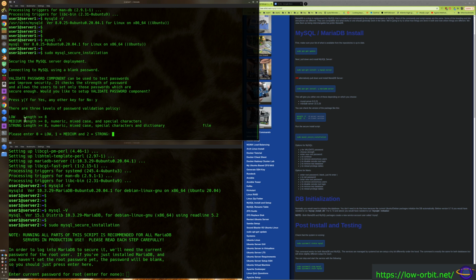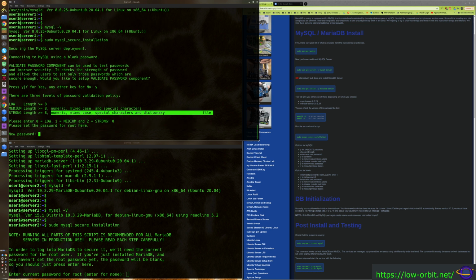You can choose the strength. Low would be length over 8, medium would be length over 8, numeric, mixed case, special characters, and strong would be all of the above and a dictionary file. So it runs it against a dictionary file. So you could choose which one you want. It doesn't matter. I'm going to go with low, so 0 for low, because it's not going to make the demo any different. I'm not really going to show my password, and it doesn't matter. If you want it to force you to use a stronger password, you can. For demonstration purposes, this is just fine.